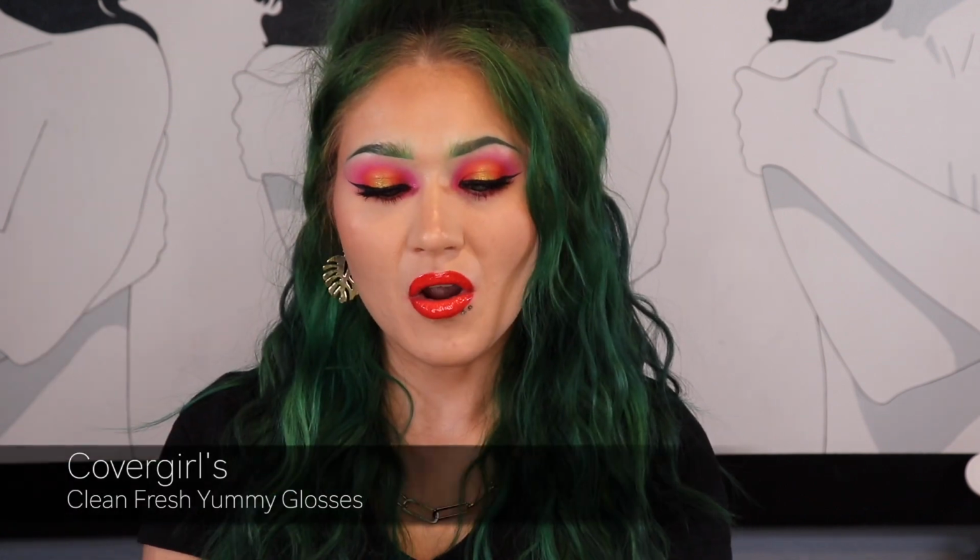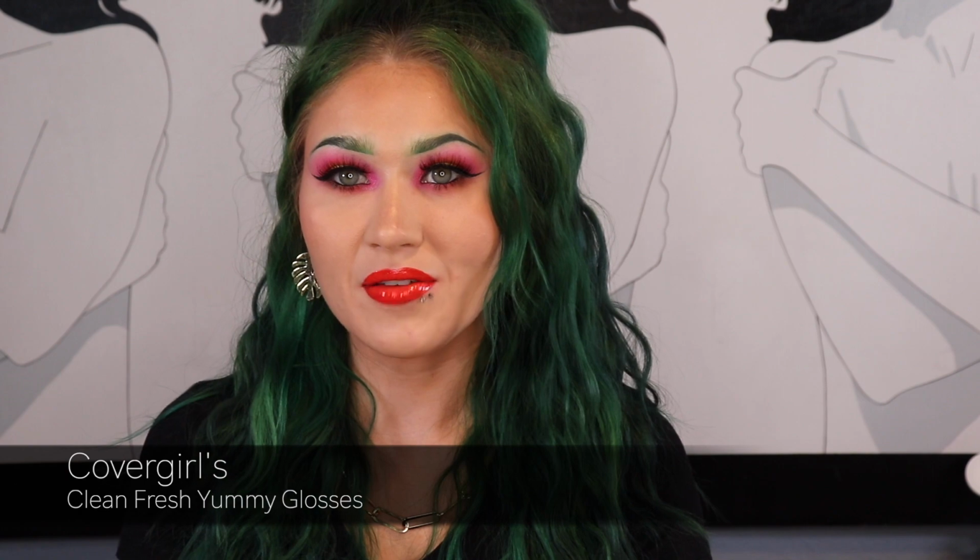All right, so this next product is a lip gloss, and I'm sure you've seen a lot of people talk about these, and I have more than just these 2, but these are the Clean Fresh Yummy Glosses from Covergirl. These are absolutely amazing for a drugstore gloss. Now, the 2 shades I have in front of me are You're Just Jelly, which is going to be this red one, and then I also have But First a Cosmo, which is more of a pinky red.